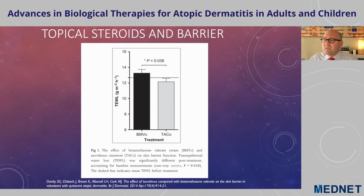And this is a beautiful study, very small study, but in the British Journal of Dermatology, where they're showing that betamethasone, a corticosteroid, actually increases transepidermal water loss. In other words, the literal leakiness of the skin, water leaking out of the skin. Whereas tacrolimus, a non-steroidal calcineurin inhibitor, decreased the water loss through the skin. So this is important, and it is statistically significant here. P was 0.038. So this is important work.